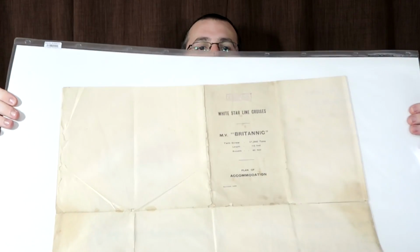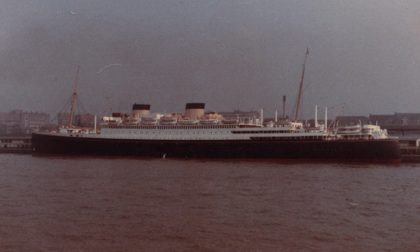Right. This feels like an appropriate item to end this video on, because this is a deck plan. I don't know if you can read that if I put it onto this camera. This is a deck plan from White Star Cruises Britannic. Now, this is not the hospital ship Britannic. This is not the original Britannic. This is the third and final Britannic and the final White Star Line ship. She left service in the 1960s. The 60s, you know, how crazy is that? There's actually color photos of her around.